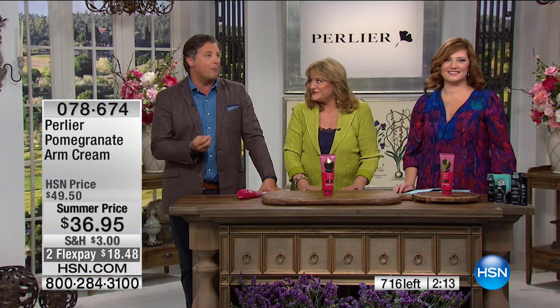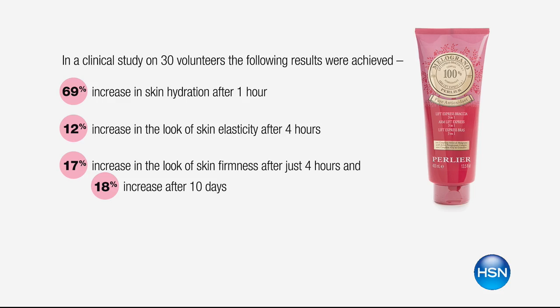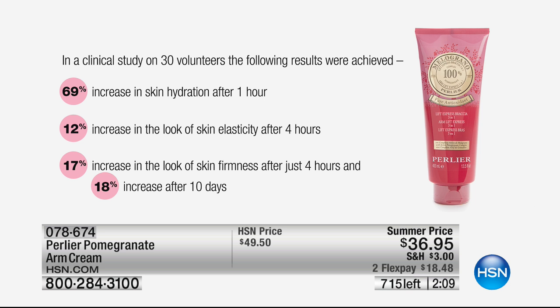I'm going to share some clinicals, but then I want to take you to Italy to show you where this came from, because the original formula, this is the new one, is an award-winning formula in Italy for its innovation and focus on the arm area. Look at the study here. This is clinically done. First of all, 70%. That's the highest level ever for an arm cream we've been able to get, and one of the highest levels for any moisturizer we've ever done. And that happens in an hour, not in 30 days. 12% increase in the skin's elasticity in 4 hours.